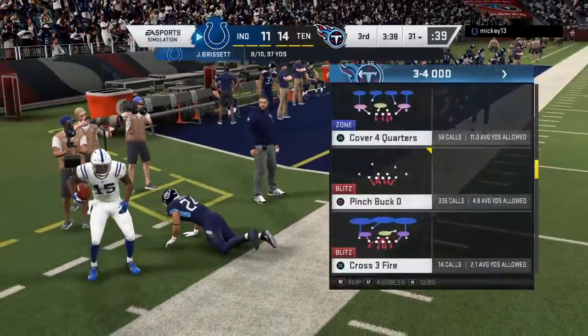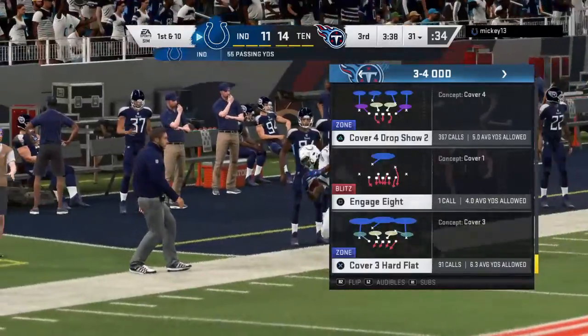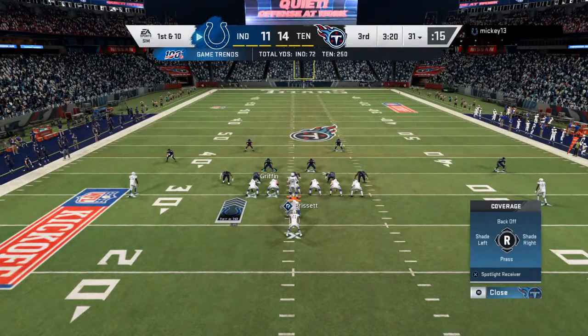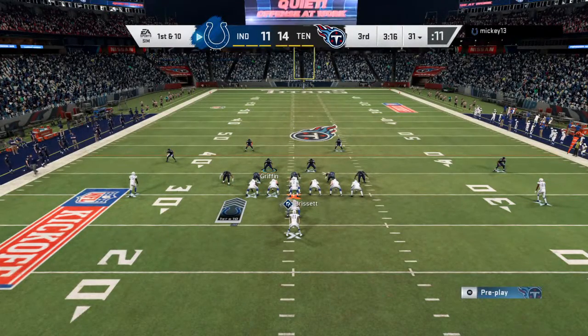Now this throw caught left side. A gain of 11 that time, and a Colts first down. People worry about throwing the out route because often it can get jumped, and that can turn into either an incompletion or an interception. But not on that one. Everything came together, and he catches it and goes over the sideline.